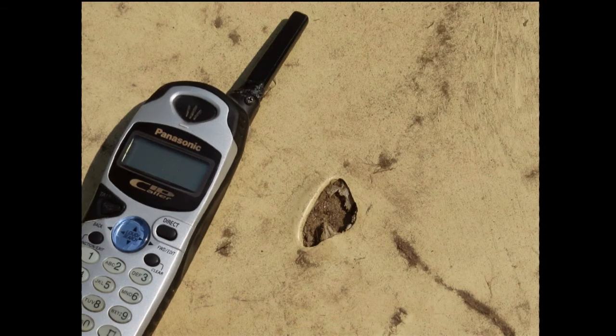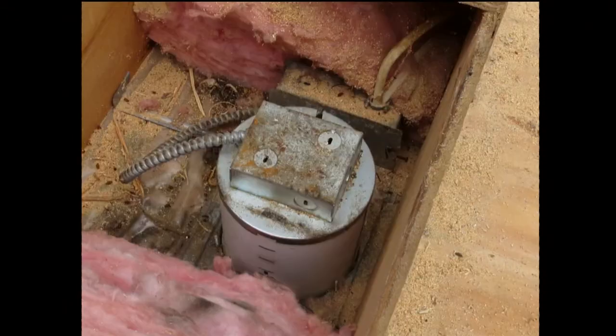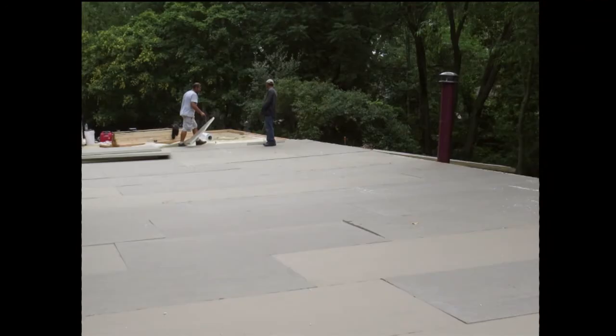Tom ended up wanting added insulation installed. So this is just a picture of it. They were adding 4 inches of insulation board. It added up to, I believe, R70, from R28 to R70 insulation value.